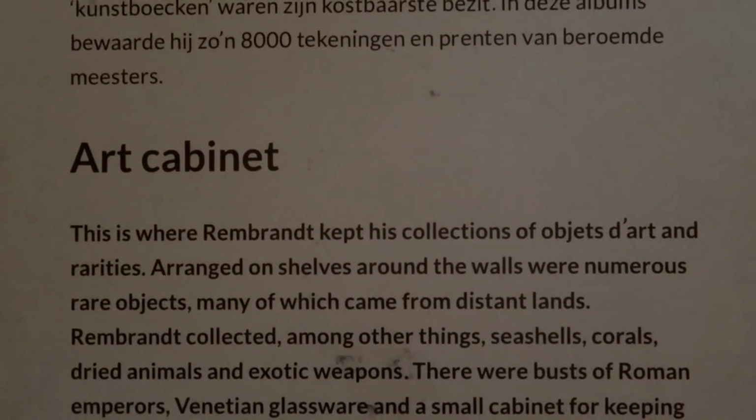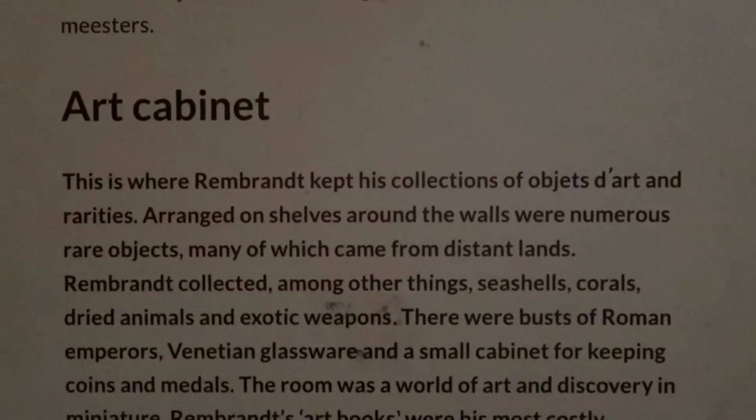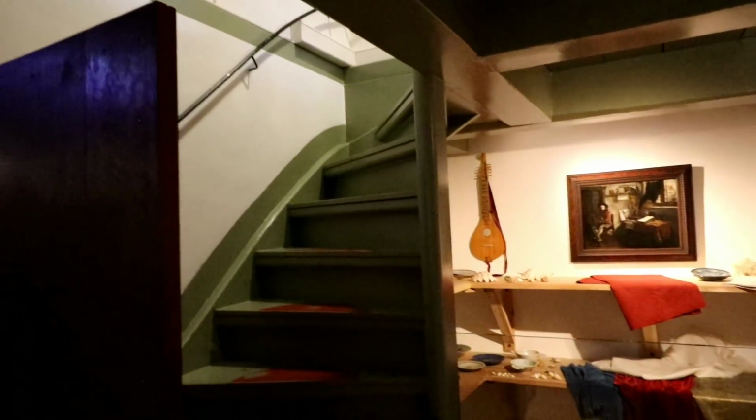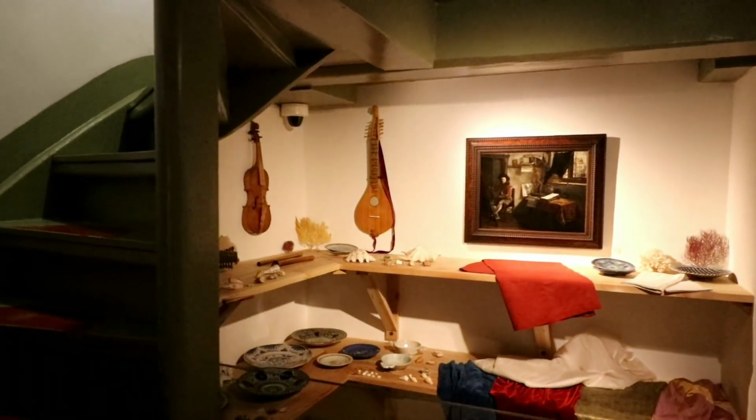I think this pretty much explains it. One more. This is the small studio. So apparently we can't go up here. But this was his small studio.